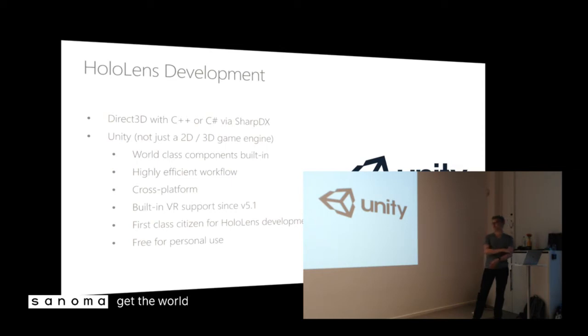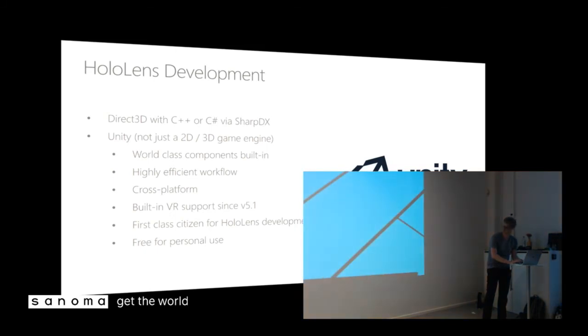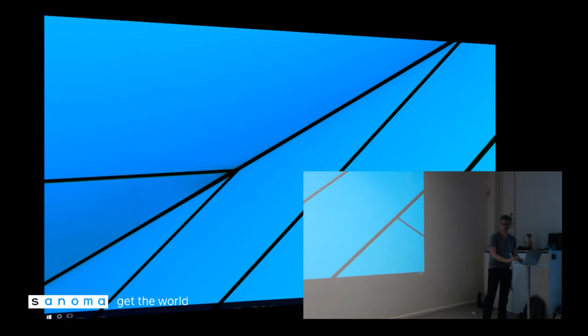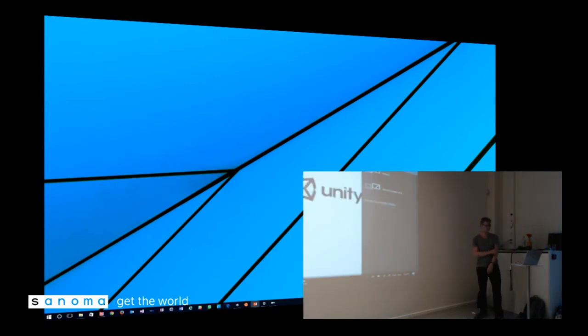I won't go through all the details for Unity, but what is important to know is that if you worked with 3D games before, usually you program your camera to move in a certain way to have a good 2D picture on the screen. For HoloLens, it's a bit different because you're wearing the camera and it moves dynamically throughout your world. But apart from that, it's fairly easy. Let me just quickly show you what a project could look like.